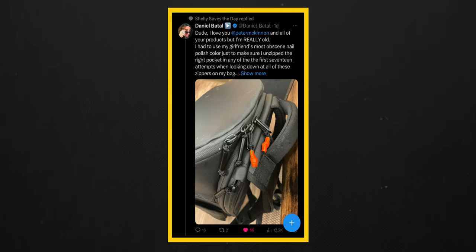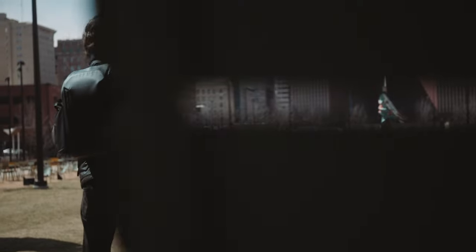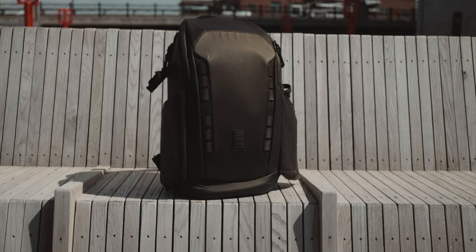I was on Twitter the other day and Daniel Batal had the same issue. He put a picture of the camera bag on there, mentioned to Peter McKinnon that the zippers are all crashing into each other and it's hard to know which one to grab when you're opening it. He often grabs the wrong zipper and goes into the wrong compartment. Same exact thing happens to me, so I'm not the only one. Now, whether or not this condemns the whole bag, I don't know, but maybe there's something innovative that we haven't thought of or Peter hasn't thought of that might make this a little bit better.